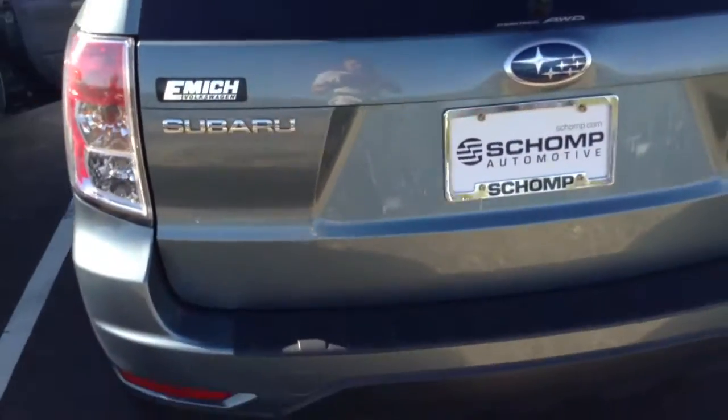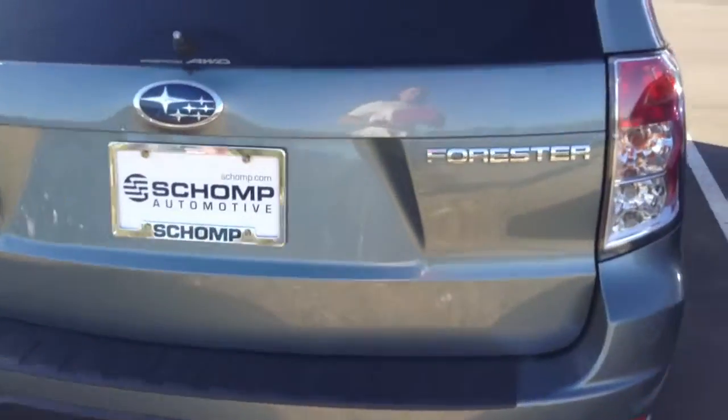The back looks great. The bumper looks phenomenal. I don't see any scratches.